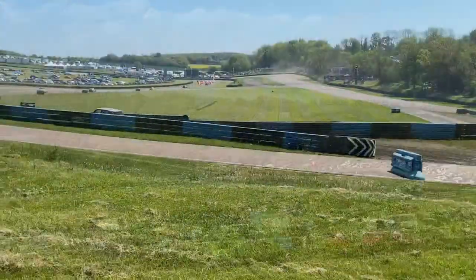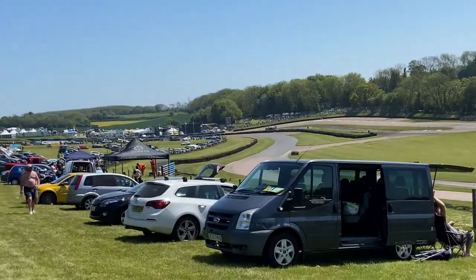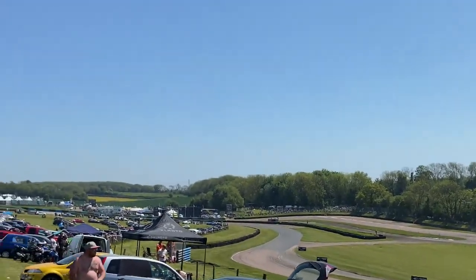So we'll do one more live pan shoot down to the Devil's Elbow. It's just down there in the corner, apex of the bend with all the gravel. If something's going to come off, that's where we'll get some action. So let's just have a recap.